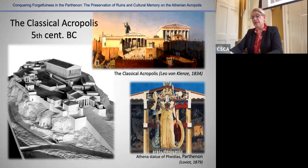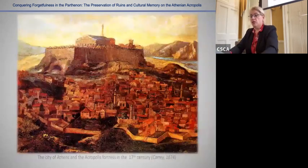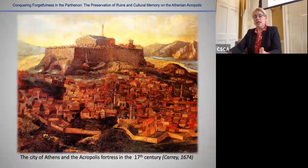Following Athena in the 6th century AD, the Virgin Mary came to be worshipped by the city's Christians in the very same building. During the Ottoman Turkish occupation of Athens, the Parthenon was converted into a mosque and the whole hill transformed into a strong fortress for the defense of the city.